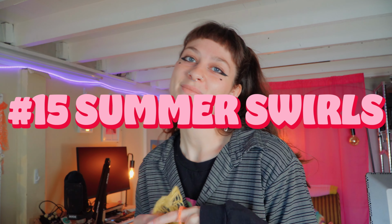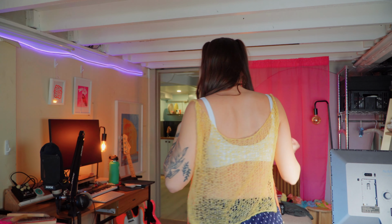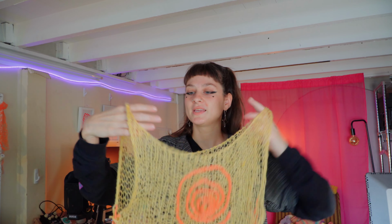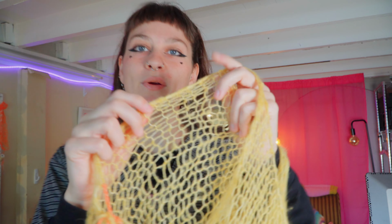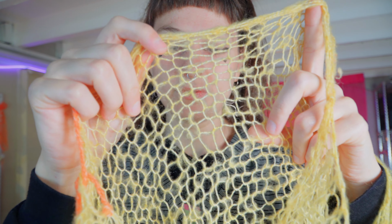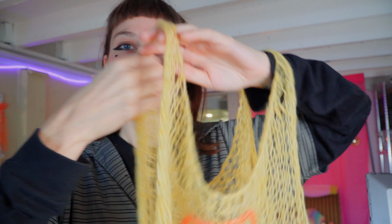Here's a little layering piece for ya. Another swirl. I was obviously in a swirl phase. Surface crochet swirls. This is a really cute little layering piece. It's just an acrylic yarn, meant to be this fake mohair. It's really nice. Also, it's got these open sides, so you just tie it together with another fake mohair but in orange. Great for summer. I don't wear it.